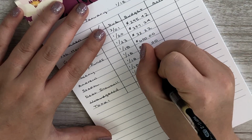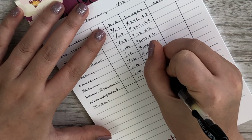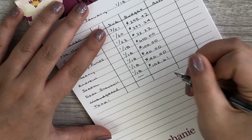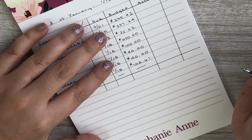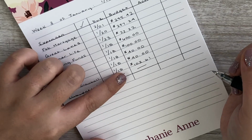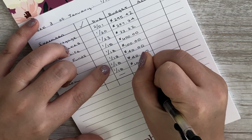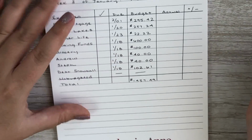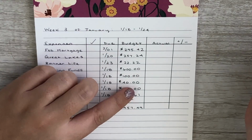And then for our debt snowball, we're putting a measly, I mean, every little bit counts, $102.61, and then nothing for unbudgeted. And our total for this week will be $1,457.49.